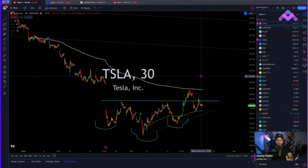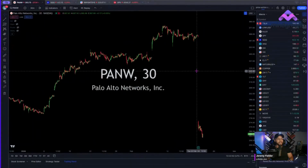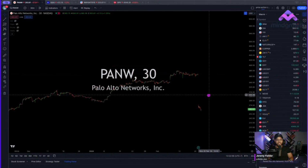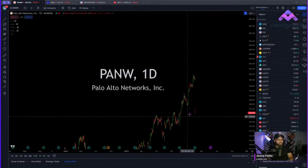Not all the mega caps are in the best shape. Why did PANW sell off so much? I believe that's cybersecurity, right? Palo Alto Networks. Wow, they got crushed. I didn't see that. I actually did not see Palo Alto get crushed. Let's see.